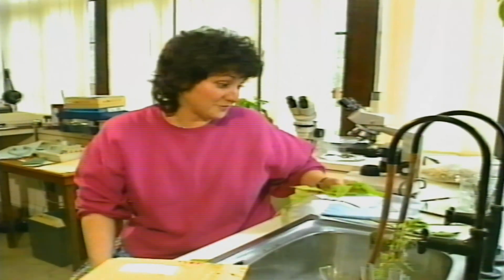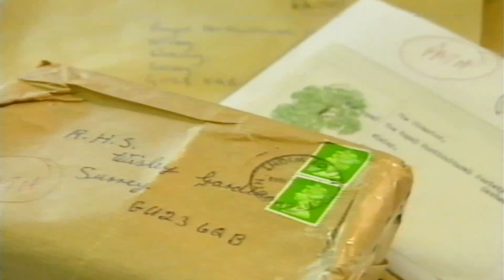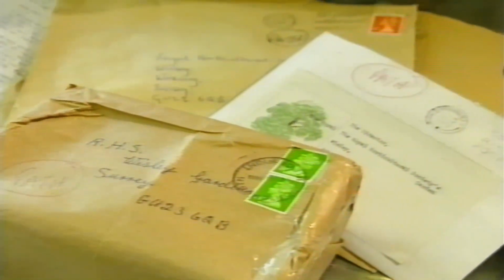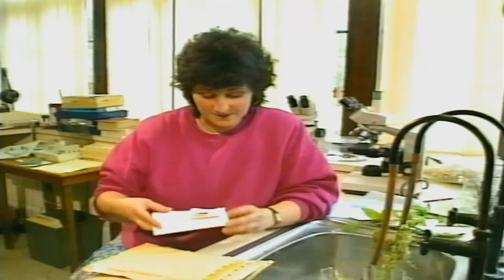And so there are lots of things like that. In total, throughout the year, I would think we're talking about 4,000 letters and parcels, and about the same number of visitors and phone inquiries. We get lots of people coming in with samples when they come to visit the gardens as well. So probably about 9,000 in total.